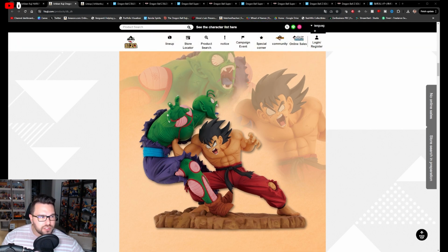But I know this is probably one of the most hyped up ones in the set, and this will have an Ichibancho release. I think the only figure that doesn't have an Ichibancho release is prize B. I think it's B, Goku versus Vegeta, which is the one that I'm looking forward to the most in this set.